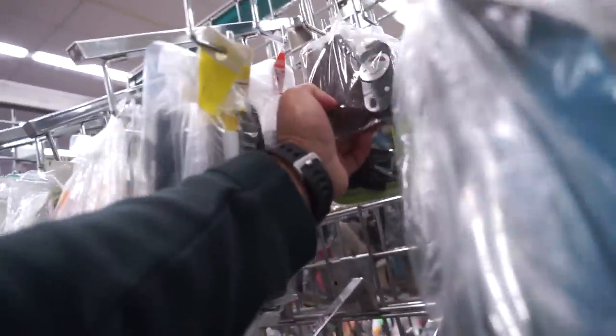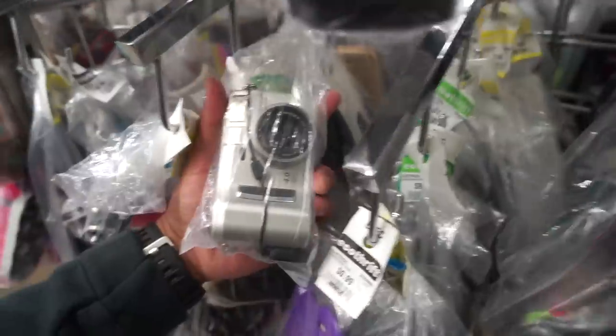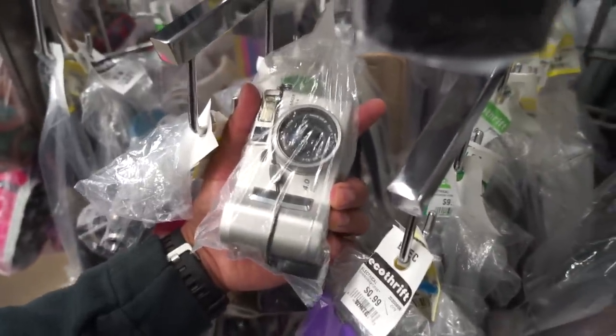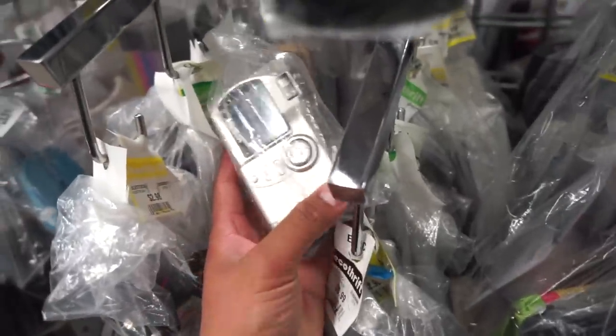So here we go, folks. Let's go and just sift through. Let's see if we can find anything else. I don't know if anything else is gonna top that, but got a nice little light meter right here. What is this joint right here, man? Digital camera. It's a Minolta though. Minolta Dimage S414, 4 megapixels, man.